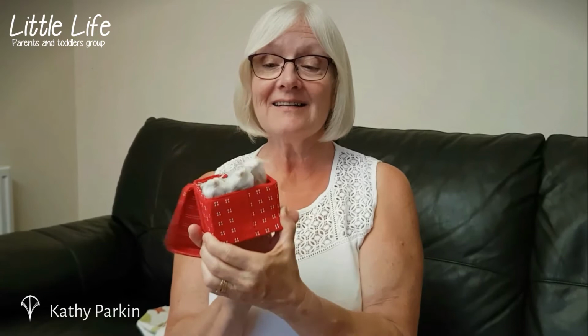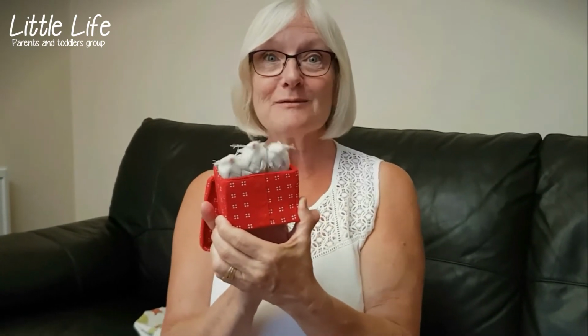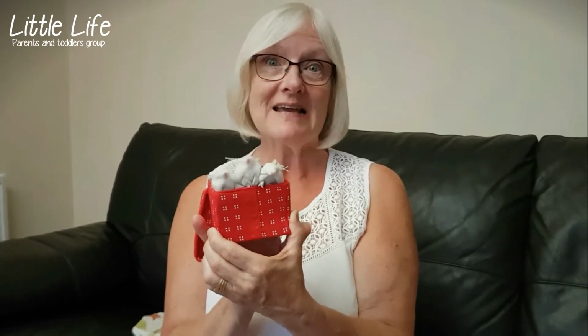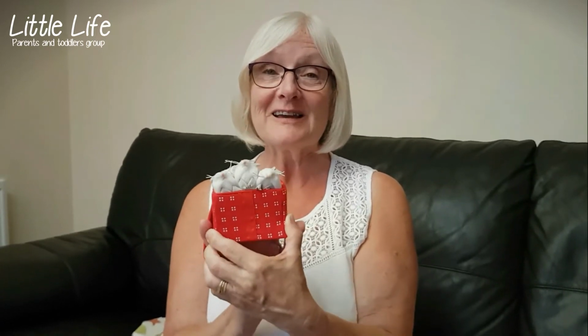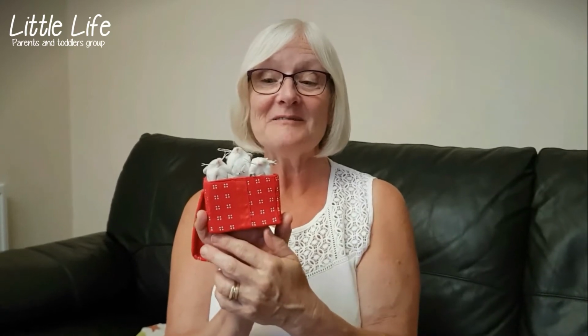And here they are. I wonder what the little mice like to eat. What do you think? Do you think they like cheese best of all? I wonder what that tastes like in their mouths. I bet they think it's yummy, don't you? Can you give them a little wave and say, hi little mice, it's nice to see you.